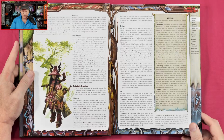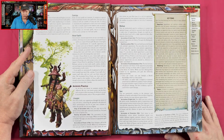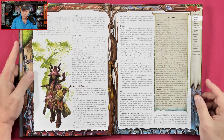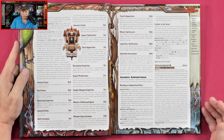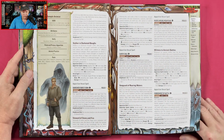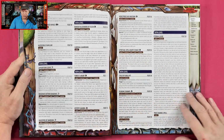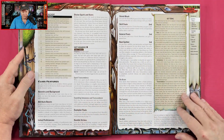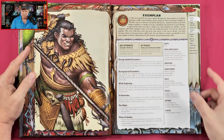So we've got different animistic practices. So it looks like you're going to have a choice between a liturgist, medium, seer, or a shaman. So you've got 4 choices there. Got a sample, some new spells, new feats. So then we get into the exemplar.